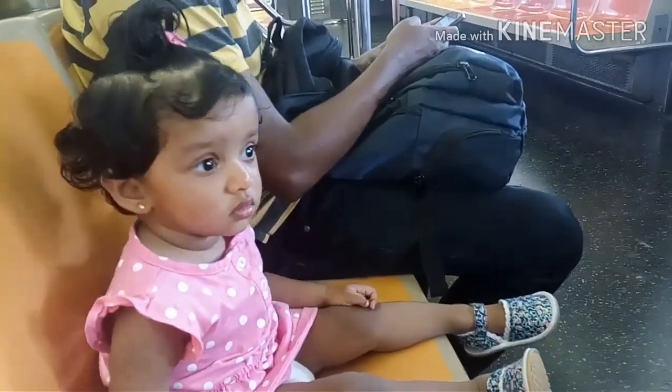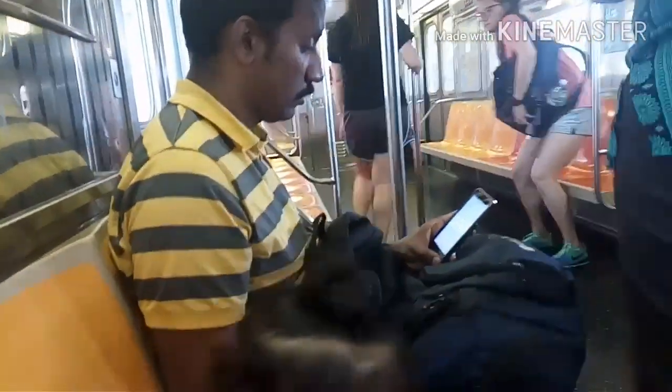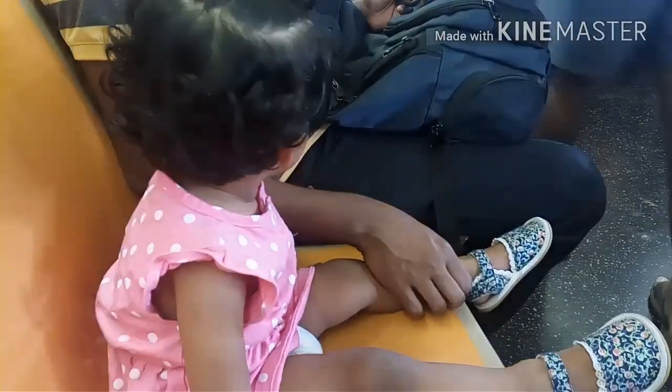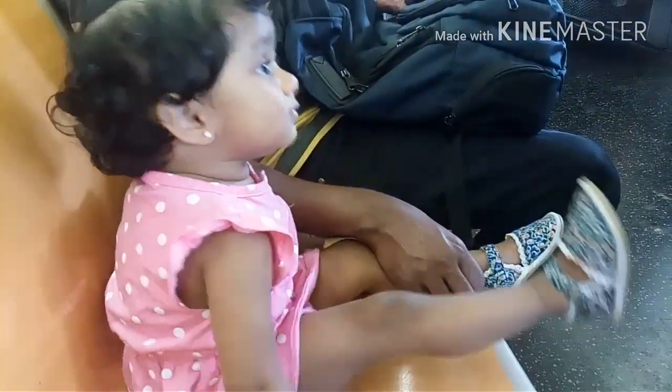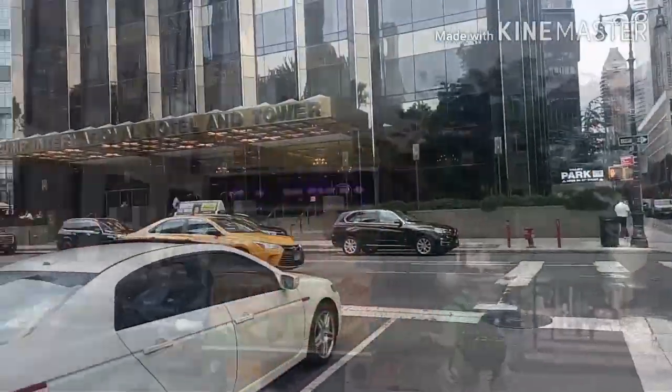The best way to travel in New York is always to take the subway, the metro. Just take your card for 7 to 14 days, according to the days you're staying there, and just travel by it so you can get rid of the traffic and reach the place soon. We came up through a subway and we saw this food truck. I'm going to explore that.